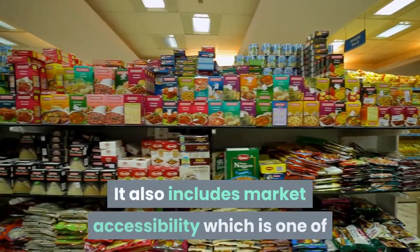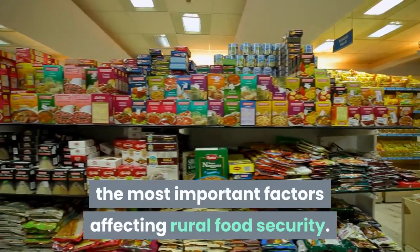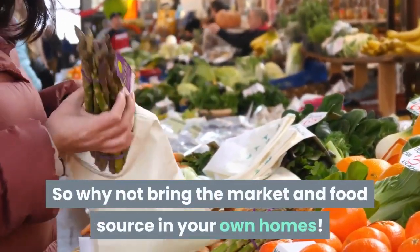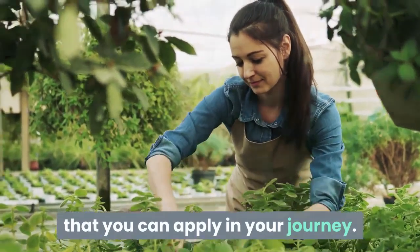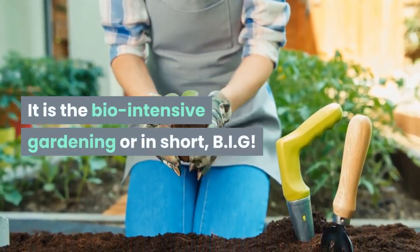It also includes market accessibility, which is one of the most important factors affecting rural food security. So why not bring the market and food source into your own homes? In this article, we will delve into another gardening principle that you can apply in your journey. It is bio-intensive gardening, or in short, B.I.G.